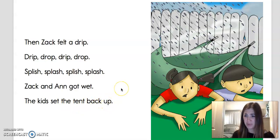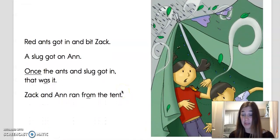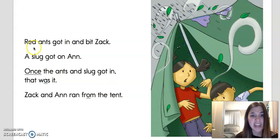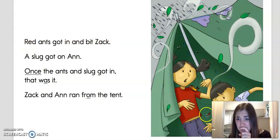Oh, I don't know if I'd want to go in a tent when it was raining, would you? Unless it was like a super waterproof tent. But I don't really want to get all wet. Let's see how the story ends. Red ants got in and bit Zach. Remember, CK says K.